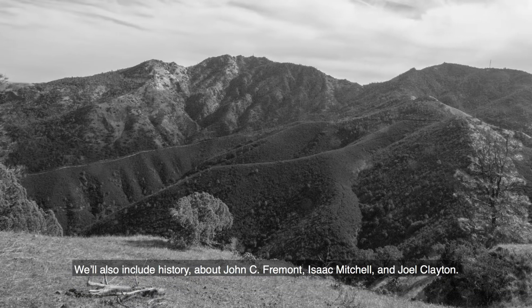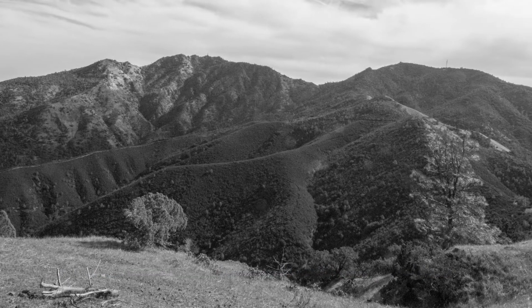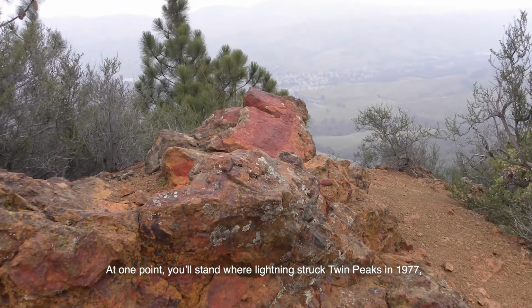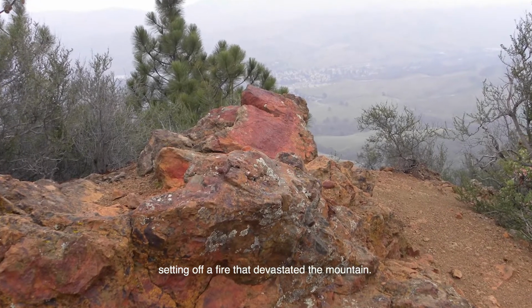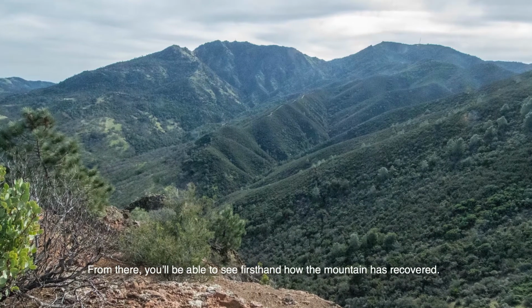We'll also include history about John C. Fremont, Isaac Mitchell, and Joel Clayton. At one point, you'll stand where lightning struck Twin Peaks in 1977, setting off a fire that devastated the mountain. From there, you'll be able to see firsthand how the mountain has recovered.